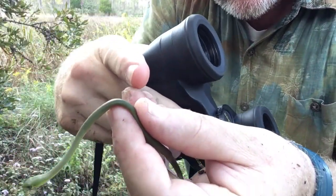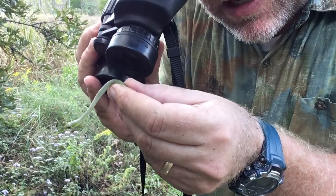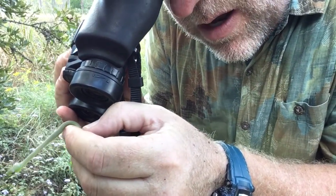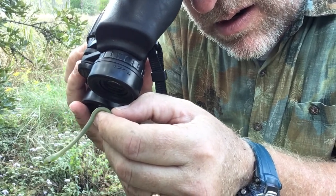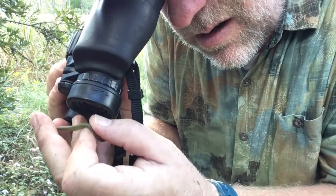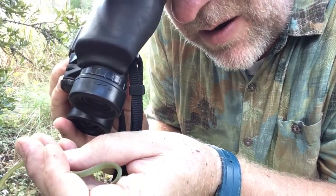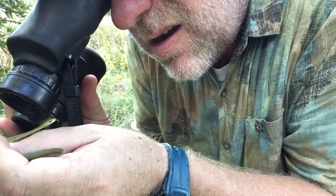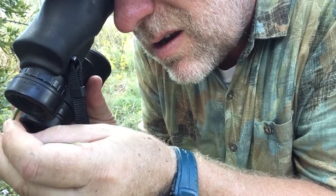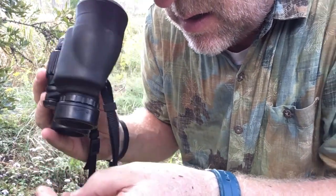The scale count, as I'm counting the scales on his back, helps to indicate what species this is. So, let's see here. Got my thumbnail as a reference. 2, 3, shoot, hold on. Come here. Hold still, buddy, there we go. All right. He keeps moving. Let's try it like this. There we go.